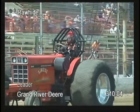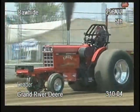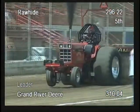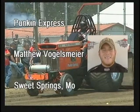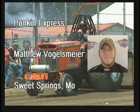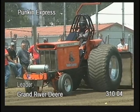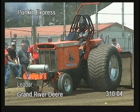296 and 22. He comes in 5th place right now, and he is 57 hundredths of a foot behind 4th place. 50-21 rear end, which is massive, and sheet metal and all of that. You got to know that a D21 come from the factory weighing over 10,000 pounds, bare naked from the factory, and now this tractor is in here at 6,200 pounds.